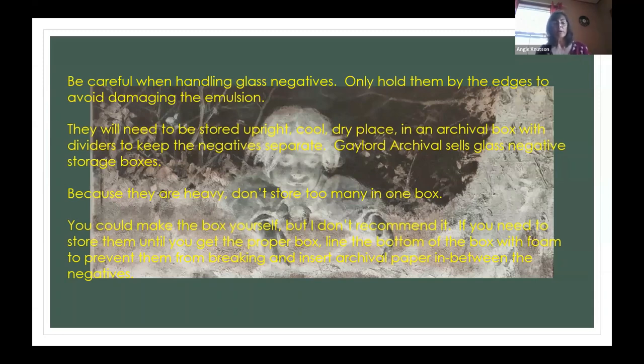You can get an archival box with dividers to keep the negatives separate. Gaylord Archival sells just about every archival thing you could ever want. They're a little more pricey. You might be able to go to Office Depot, possibly Hobby Lobby, but that's rare that you're going to find something there. And these things are heavy.